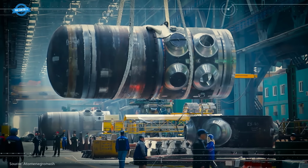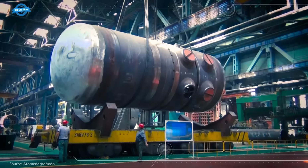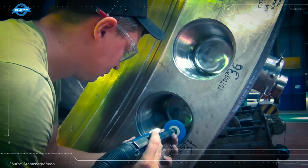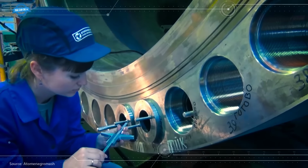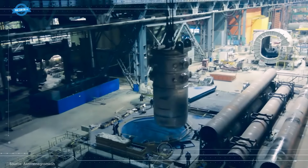Manufacturing includes smelting and forging pearlitic steel, forming under a 15,000-ton press, mechanical treatment, welding, heat treatment, and hydraulic pressure tests at 4,251 atmospheres to ensure safety and durability.